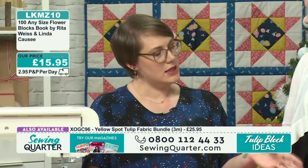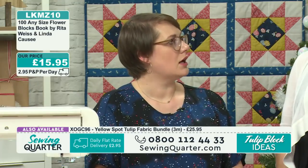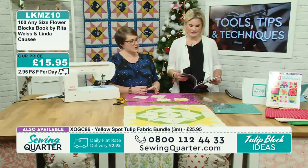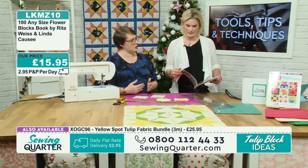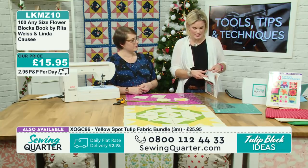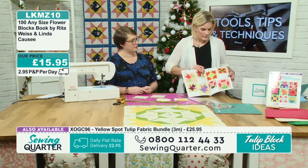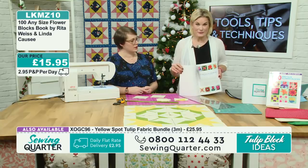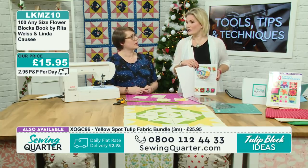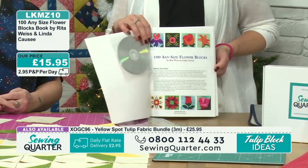But in the book, there are templates. So if you prefer to draw around a template, you'll have the square template and the triangle template. So you can use those. Those are on the CD. So you get the CD with it. That's the joy. That's how you can size up or size down. And that comes, there you go, that's in the front there. And that's why it's 100 any size. It's the only way that you could do it, isn't it? To give yourself a little CD there, and then you print off the size that you want.